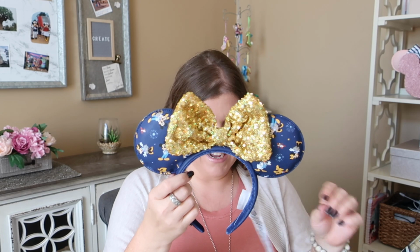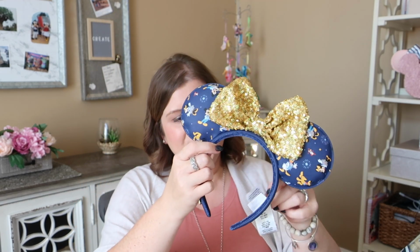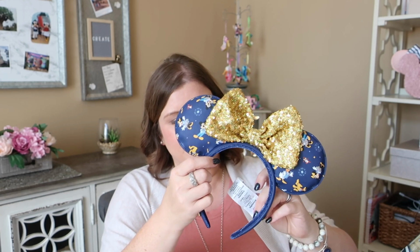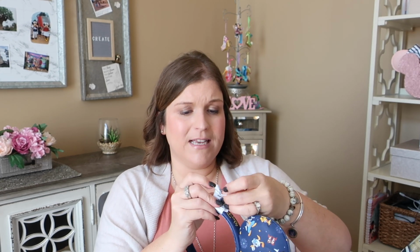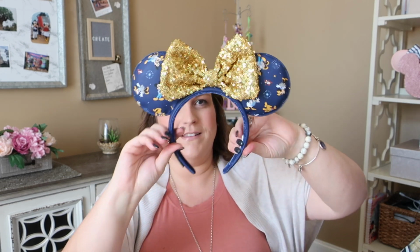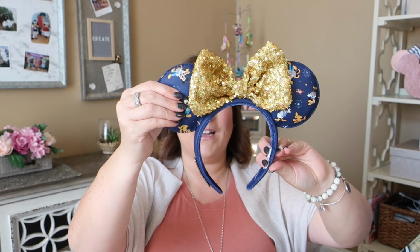The other thing that I got, I don't know why these tags are so ridiculously long, but I did not have any scissors. So when you don't have any scissors and you buy the ears when you're there, what I do is I just fold this up as small as I can, and then I just tuck it down on the side. And I got these Loungefly ears.